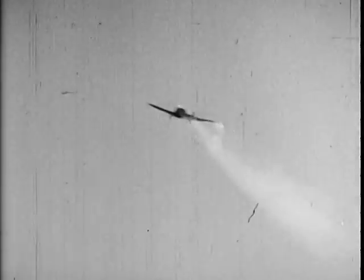Armor-piercing incendiary .50 caliber ammunition makes a flash when it strikes, and how it strikes.